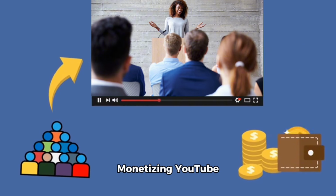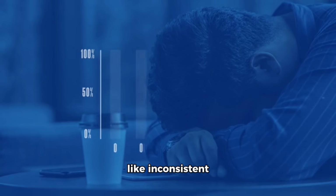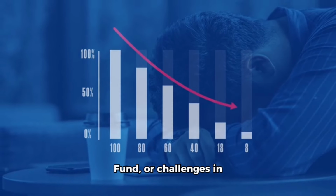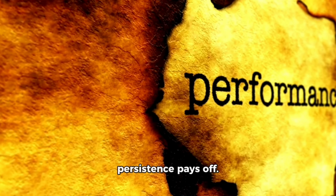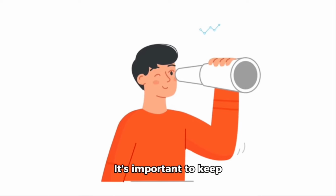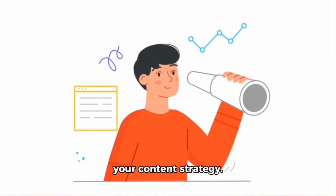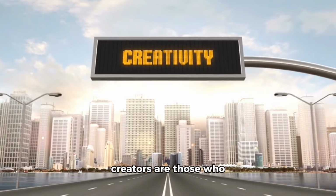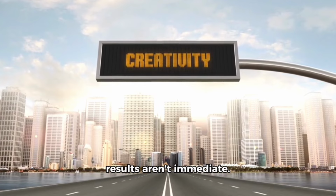Segment 4. Overcoming challenges. Monetizing YouTube Shorts isn't without its challenges. You might face issues like inconsistent views, difficulty getting into the Shorts Fund, or challenges in securing brand deals. But remember, persistence pays off. It's important to keep experimenting, learning from your analytics, and refining your content strategy. The most successful creators are those who adapt and keep pushing forward, even when the results aren't immediate.